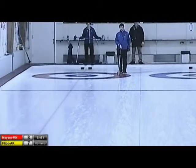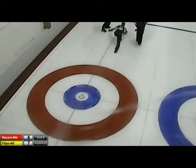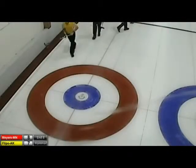Actually, I love the little broom toss there, the second does before Cam throws his lead stone. Little juggling.